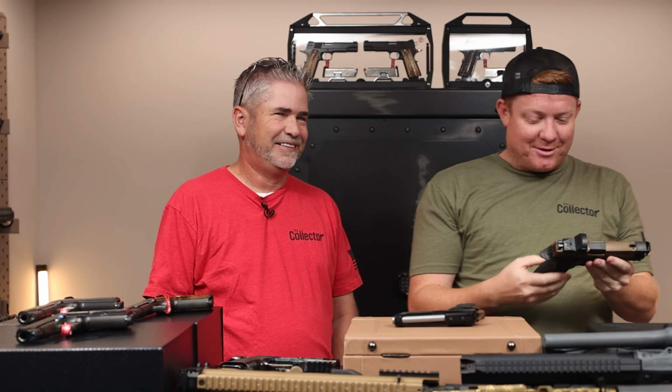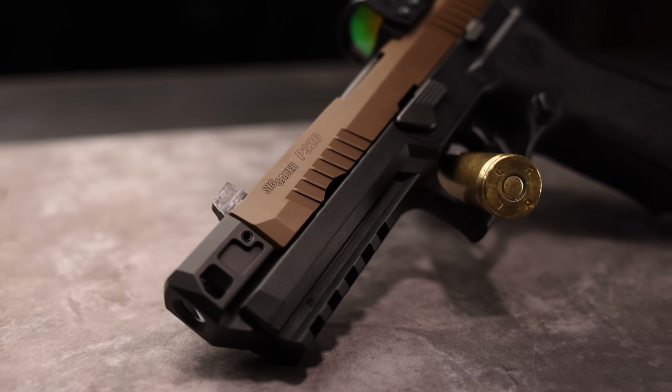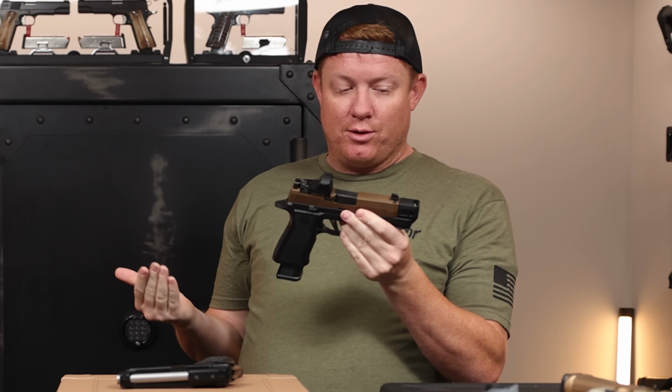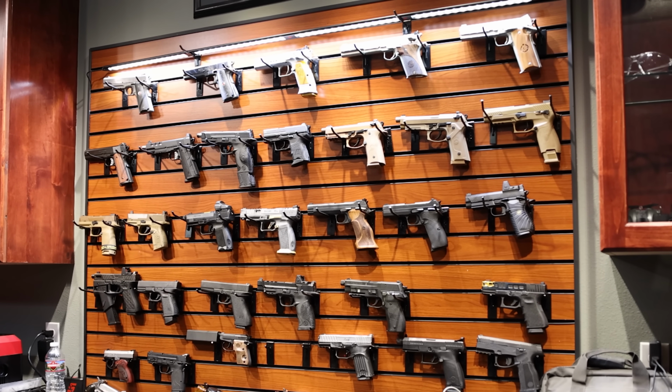Okay, so that's pretty sweet. Sig makes obviously a polymer frame, slide, beautiful. The two-tone is probably why you got this. Nope. I like how my other SIGs are set up, and I don't want to have to change their setup. That's why I bought that.